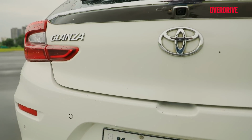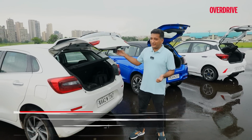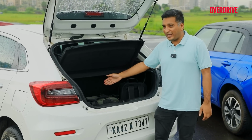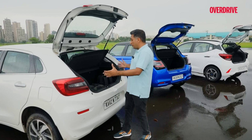Now the Glanza is a whole size larger than the other two cars, and of course that reflects in the boot space. At 318 litres, it's notably higher. If you notice, I've managed to keep this bag separate sideways from the overnighter that I've been putting in the other two cars. And yeah, the lip is the highest and the opening is the smallest.